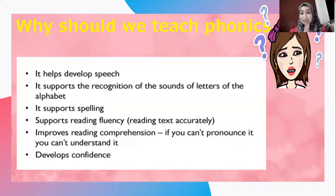It improves reading comprehension because if I, as a student, cannot pronounce the word correctly, as Mr. Abdel Basit said, they mispronounce the word, so I understand it in a wrong way. So learning phonics helps them to understand the words correctly because they pronounce them correctly.